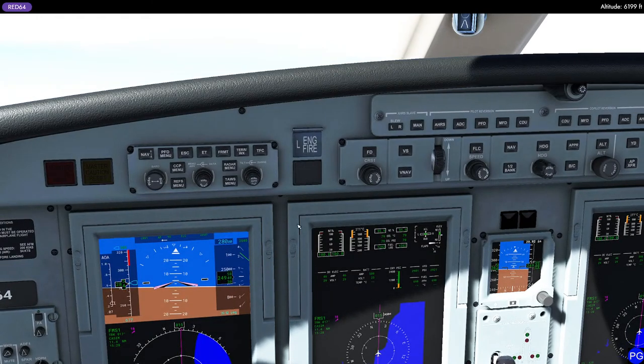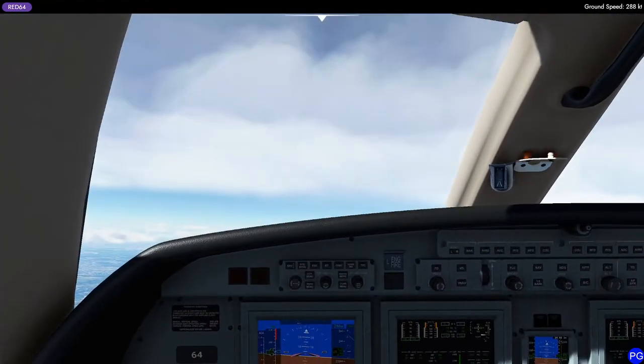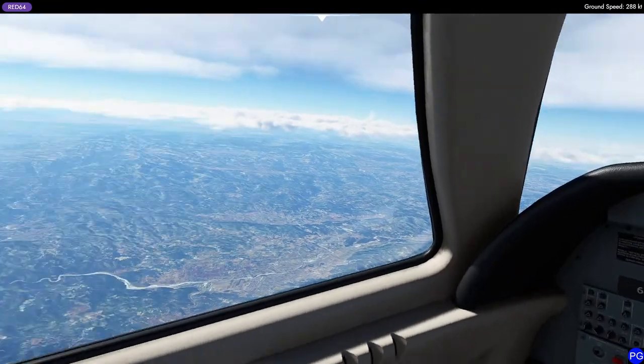Nippon Cargo 051, contact Valencia 120.1. 120.1, Nippon Cargo 051.